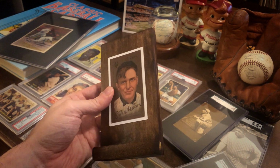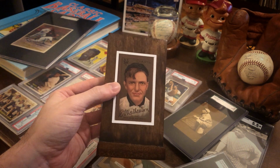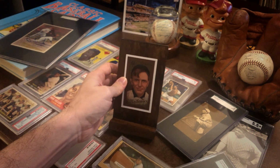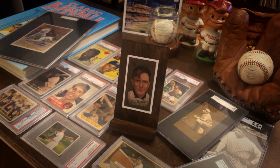Wanted to do a shout out to Don from Don's Field of Dreams cards, who was very gracious to send me this. We've all seen a lot of these over the year, and it's a nice reminder of the community nature of this whole hobby that we all enjoy. And thanks again, Don, for sending that my way.